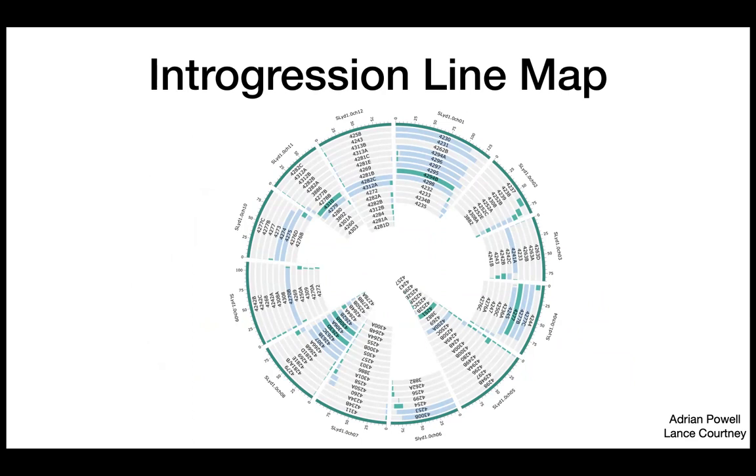And then the blue and the green designate whether that region was heterozygous for the introgression or homozygous. So you can get a rough idea of where these introgressions are. And this is all based off of the lycopersicoides genome in this particular figure. We also have that information based off of the cultivated tomato as well.